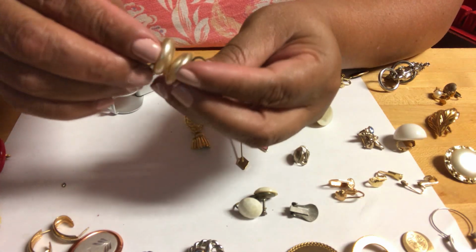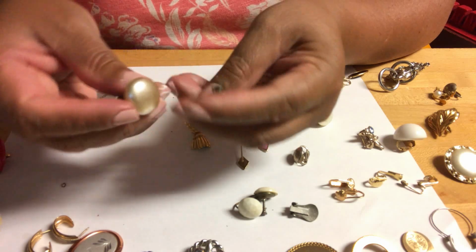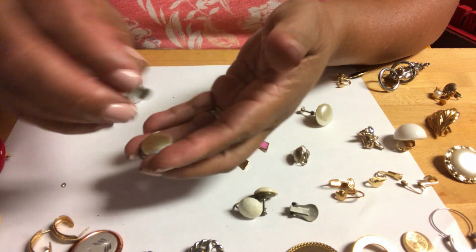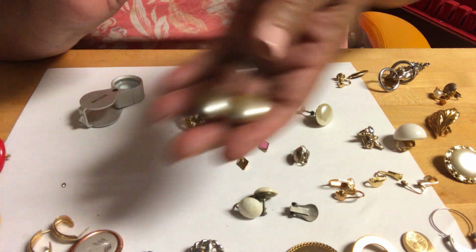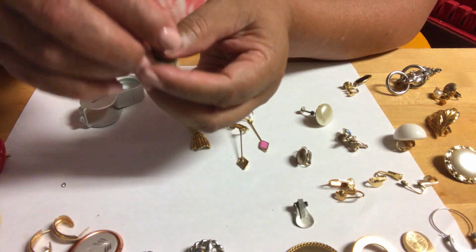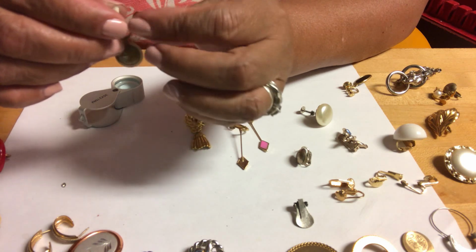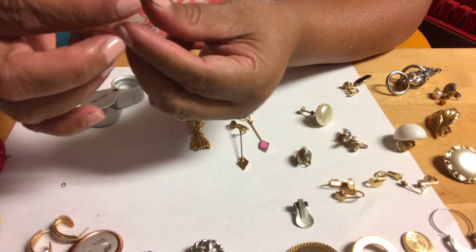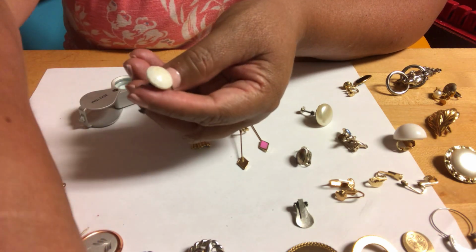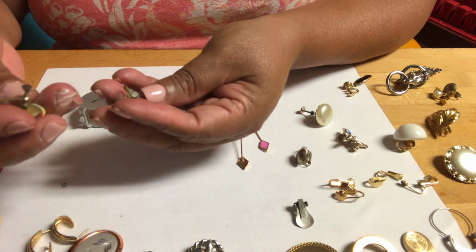Now let's see. These are the same. And they are marked Japan. Okay. Pearlized button dome screw on earrings. Ouch. Okay, we're almost at the end. There's nothing else in the box, in the jewelry box. So whatever we have left here, that's all. These are plastic. I wonder if these go together with this. Nope, they are not. Okay. No markings.